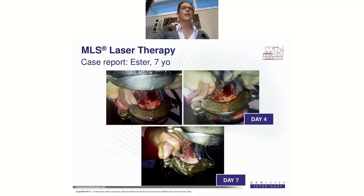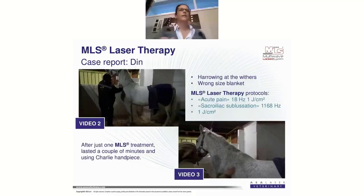And this is the result. In day 4, we have already a good granulation, no pain at all. And then day 7, it was almost completely okay. So it was very interesting, the control of the pain the very first time I treated her mouth. The control of the pain was really amazing. I want to show you another case of control of acute pain. This horse, they put a wrong size blanket on him, and there was a harrowing at the withers with a really big pain. I will show you the video.